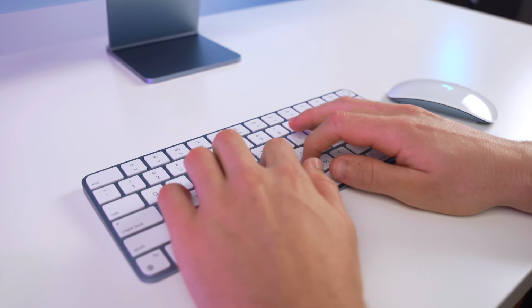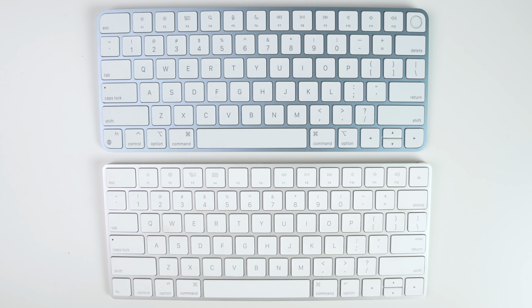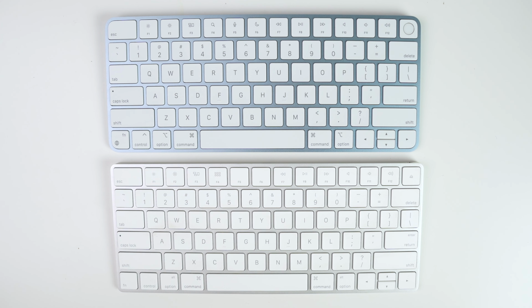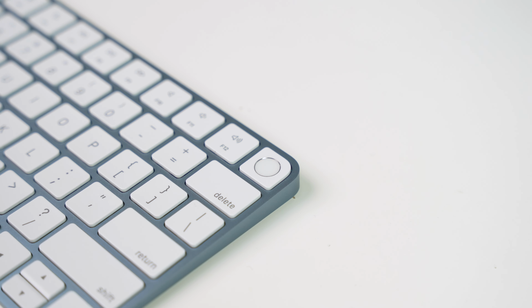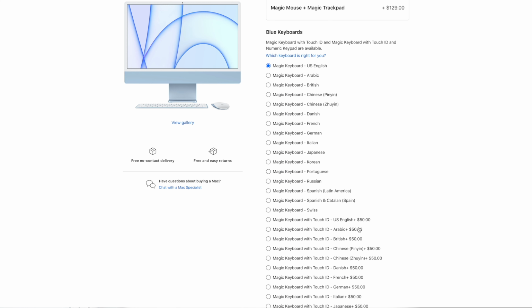The Magic Keyboard is very similar to the older Magic Keyboard, except that it has these slightly rounded corners, but typing feels exactly the same. And since I went with the upgraded version of the iMac, I also got the new Touch ID keyboard, which is great. So now I can unlock my iMac using my fingerprint, I can use it to make purchases, all that good stuff. If you go with the base model iMac, you can still decide to upgrade the keyboard to include Touch ID for an additional $50.